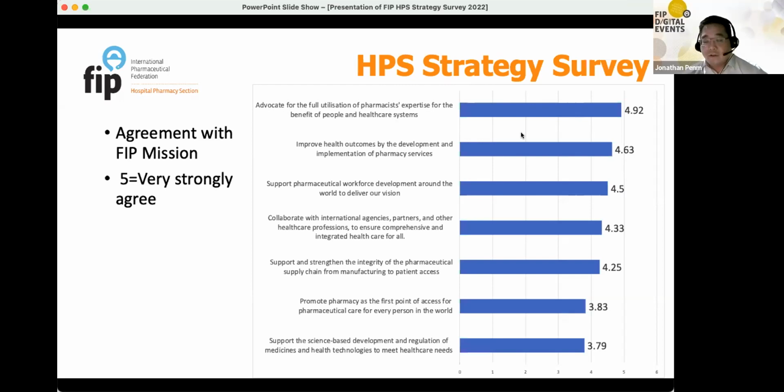I think that's what people are really wanting for the Hospital Pharmacy Section, that we utilize and advocate for the full scope of pharmacist expertise. As we go down, we also had a lot of agreement for improved health outcomes by development and implementation of pharmacy services; support pharmaceutical workforce development around the world to deliver our vision; collaborate with international agencies, partners, and other healthcare professions to ensure comprehensive and integrated healthcare for all; and support and strengthen the integrity of the pharmaceutical supply chain and manufacturing for patients' access. It gives you an idea where people saw the strengths of the Hospital Pharmacy Section and felt that we most align with advocating for the full utilization, improving health outcomes, and supporting our pharmaceutical workforce.